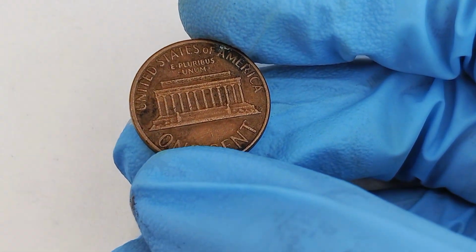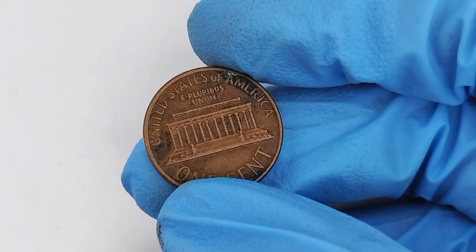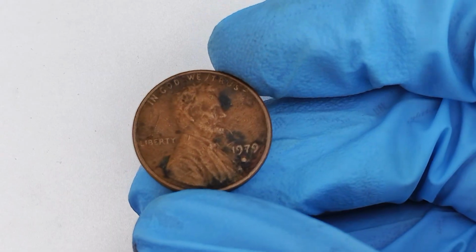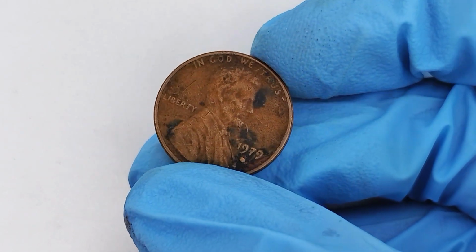Collectors call it the thrill of the hunt. Dealers call it the holy grail of modern pennies. But for the everyday person? It's the chance of a lifetime. Imagine pulling one of these from a roll of coins at the bank. Imagine cashing in 1 cent for $1 million.